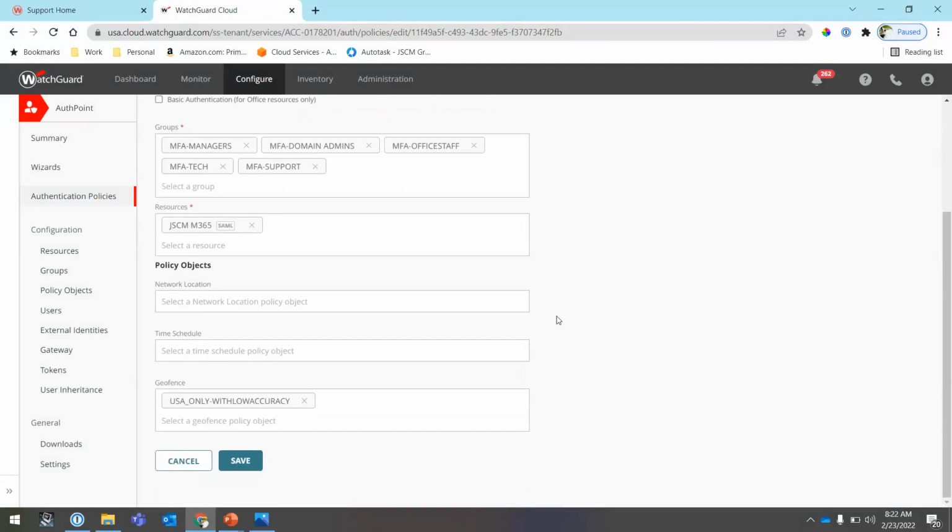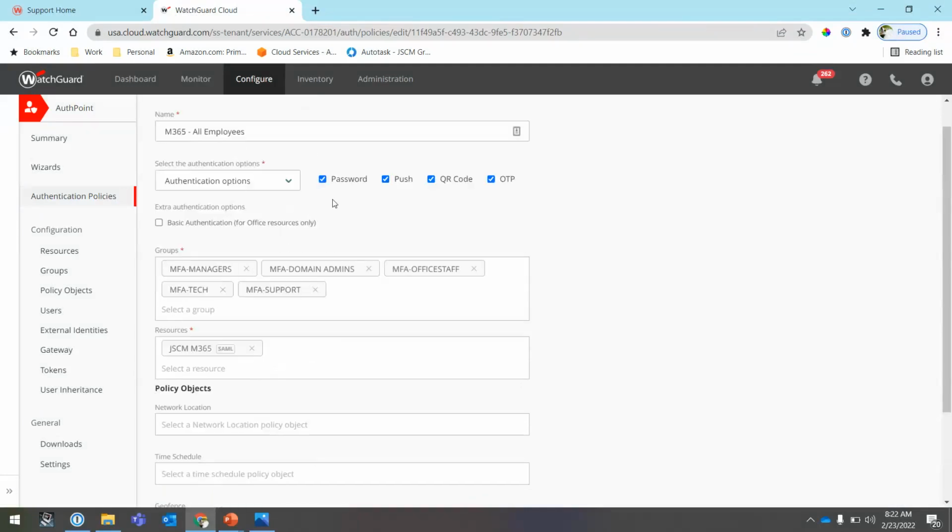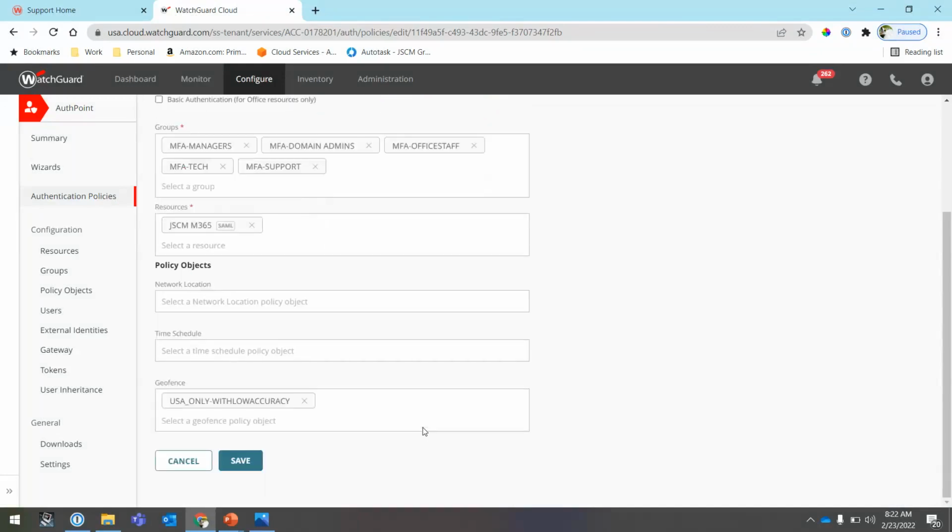Through our policies, this is also where we can do things like safe network locations. So I can write a policy that says, if you are in my office, I'm only going to require you to put in a password. If you're outside of my office, then I would require you to use MFA. I can set time schedules on this, depending on the time of day, is going to require different types of authentication. Geofencing, we can do, we can lock it down by where they are geographically.